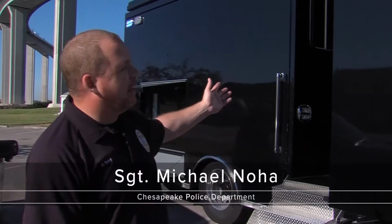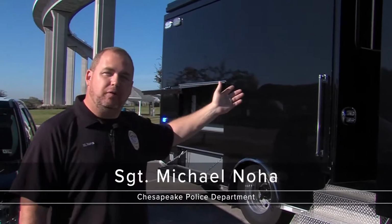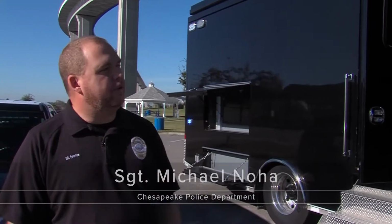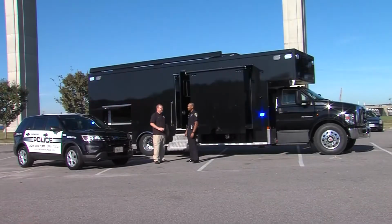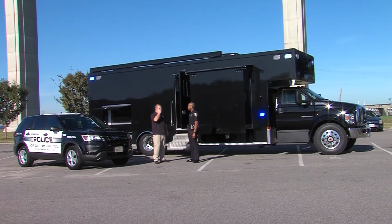Thanks, Foss. So the police command vehicle that you see behind you is a roughly 40-foot police command vehicle built on a Ford F-750 chassis. It's built by a company for us up in Maryland. We've just now had it for almost about a year.